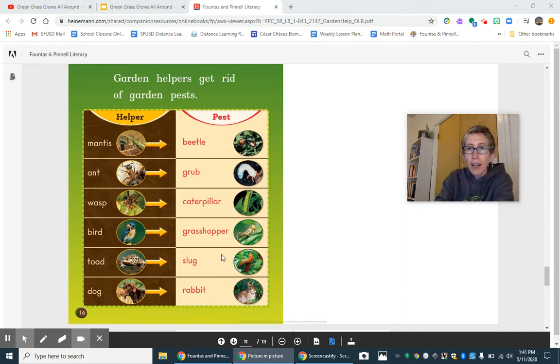So that was the book Garden Helpers. If you want to practice reading it again, you can always go back to the beginning of the video and practice reading it all the way through with me. You can even use your fingers to read the words on the screen.